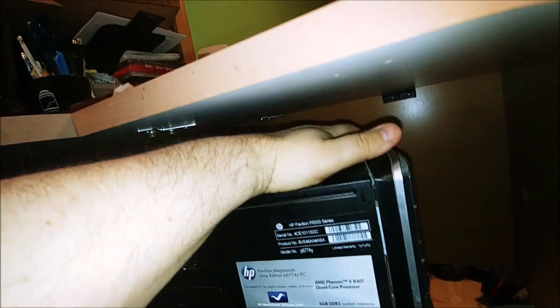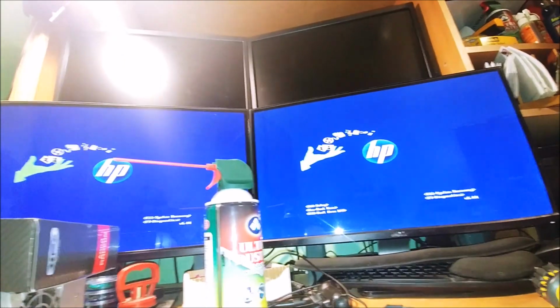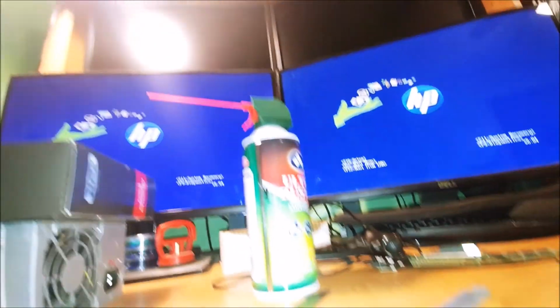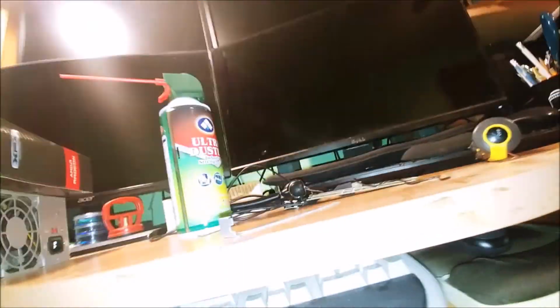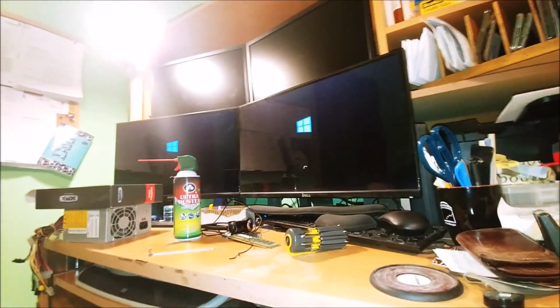Let's go ahead and turn it on and see what happens. I hope not. Plugged in. See, do the monitors work? So far so good. We'll see if it turns all the way on. It should. Can't imagine it wouldn't.